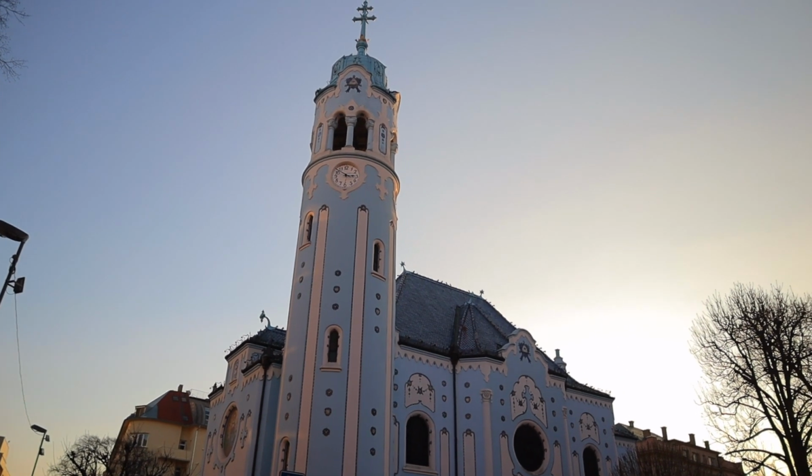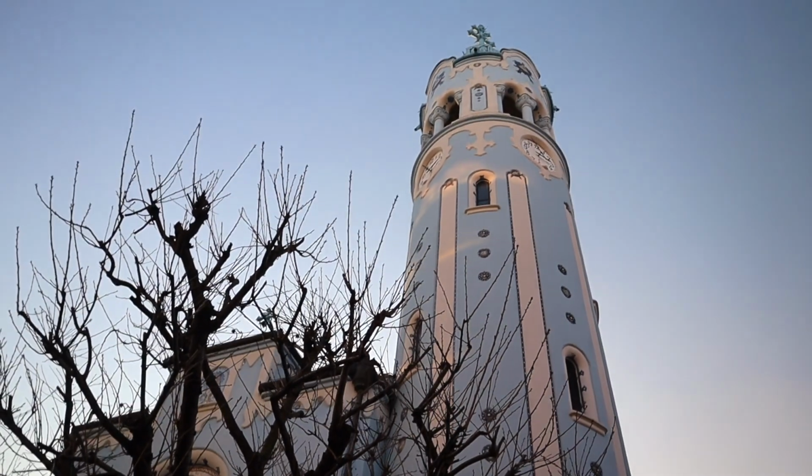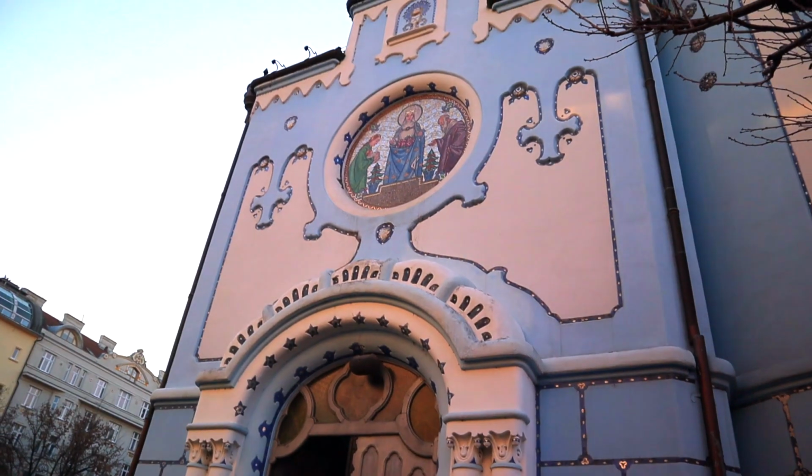So this is the Blue Church of St. Elizabeth, which is a little bit away from kind of where the old town is, but you can come across the street to quickly see this just incredible, I think, another iconic picture of Bratislava here, and you can take some pictures, look around, just admire the architecture style of it here.